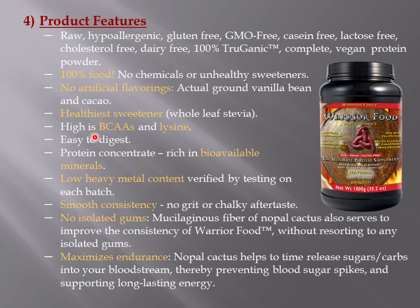Warrior Food is high in branched chain amino acids, which remember are important for energy production and muscle growth. And it's also high in lysine, an essential amino acid which is typically deficient in vegetarian and vegan diets. Warrior Food is easy to digest. You're not going to get the gas and bloating from this protein powder that proteins like whey protein oftentimes produce. And this product is a protein concentrate. It's very rich in the bioavailable minerals.